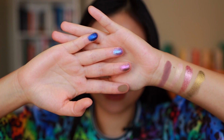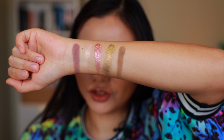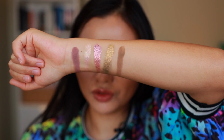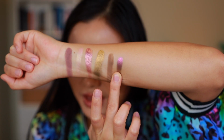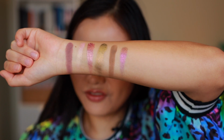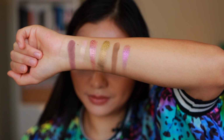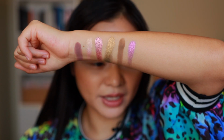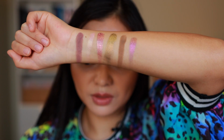And here we have the next 4 shades, starting with ACM 32, which is a very warm toned medium dark green with a matte finish. Then we have ACI 19, a very warm toned medium duochrome with a metallic finish. This has a really pretty shift from a dark green to more of an orangey shade to more of a bright pink.